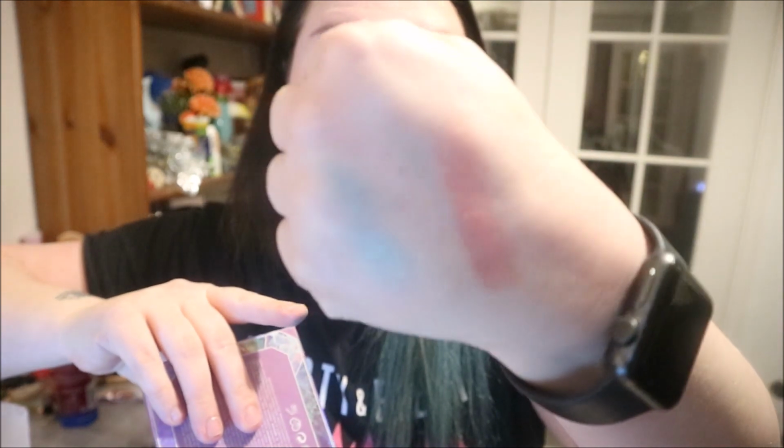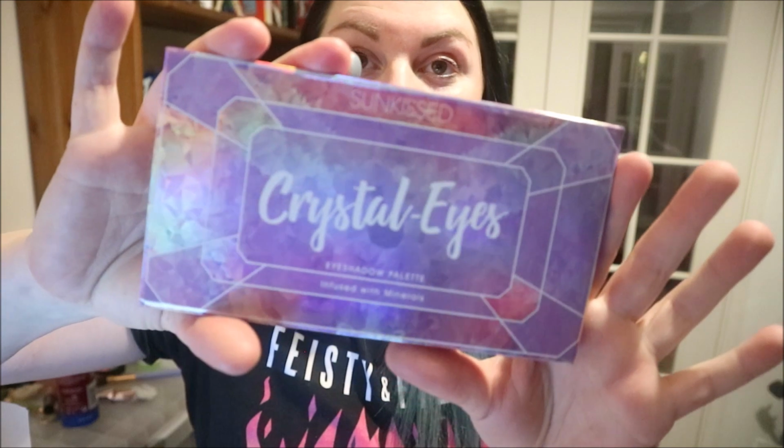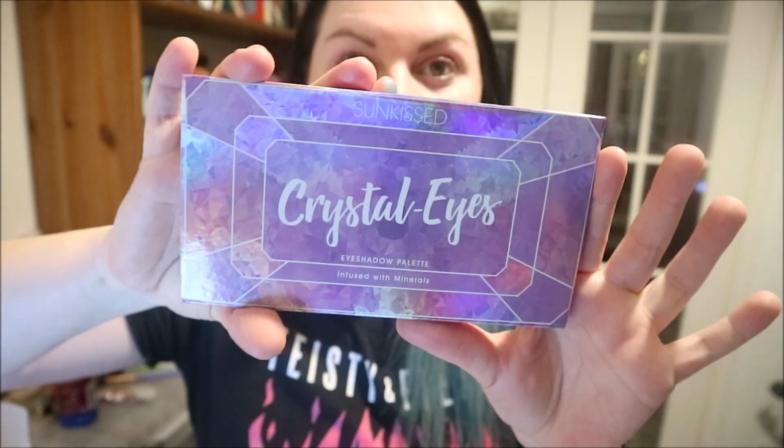It's very pale, but it's there. Might be one you have to build up. But that's really nice. Very, very pretty. It is a very pretty palette. I'm really happy with that.